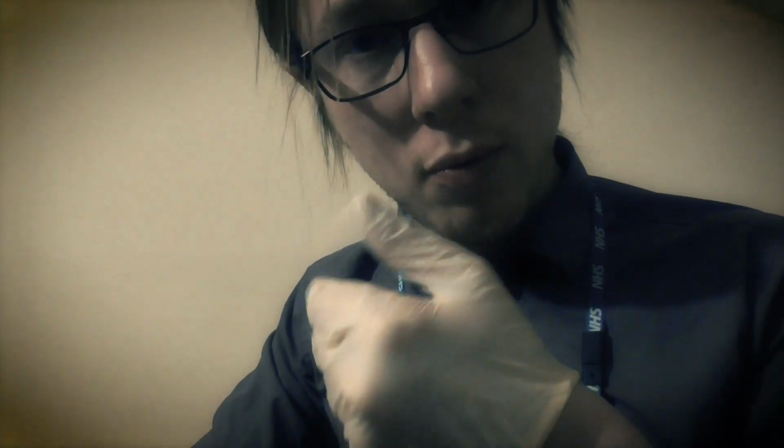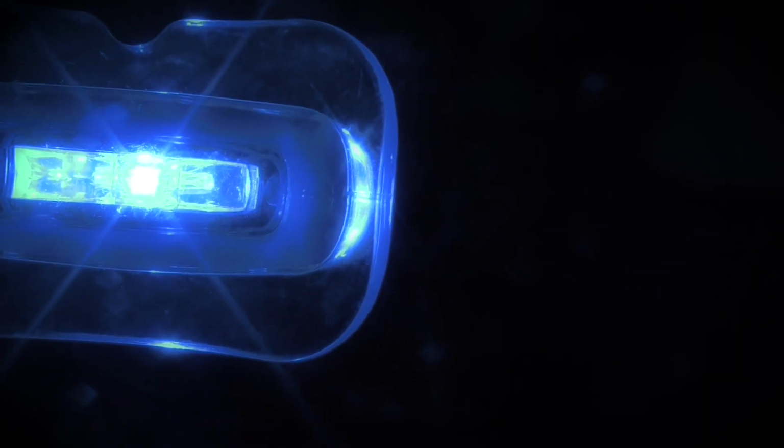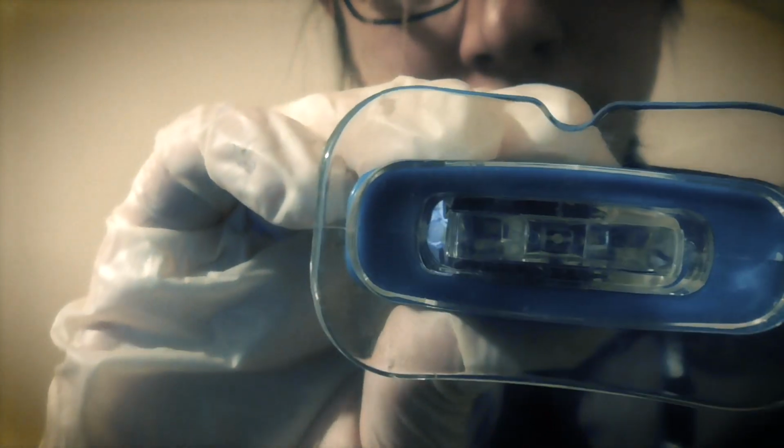Okay, and now I'm just going to shine a bright blue light into your eyes, which will actually test the makeup of the eye, not like makeup, but what keeps it together. Okay, so here we go. Left first. How was that? Was that okay? Good. If it's uncomfortable, just let me know and we'll stop. Right eye.